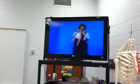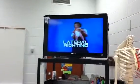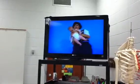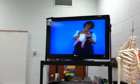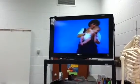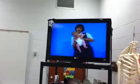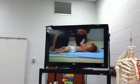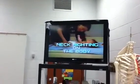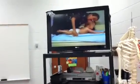The lateral righting, or neck righting reaction, occurs in response to a lateral displacement of weight. The child uses an equal balance of flexion and extension movement to restore an aligned upright position. The neck righting on the body reaction is important in the development of rolling. This reaction is a progression of the lateral righting reaction and is seen as trunk rotation develops.